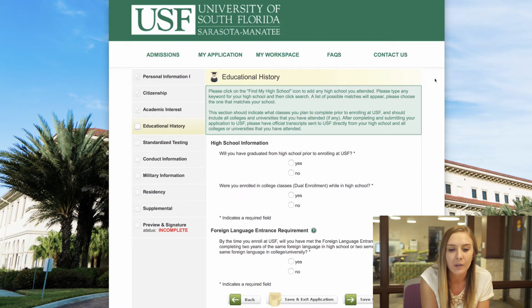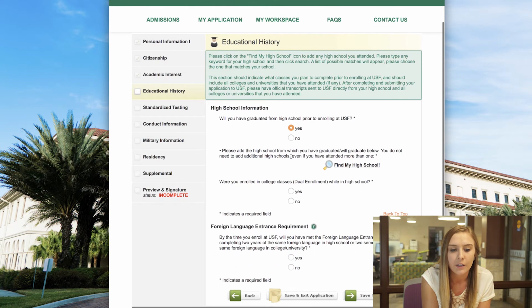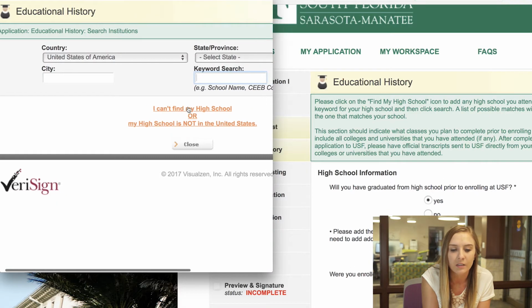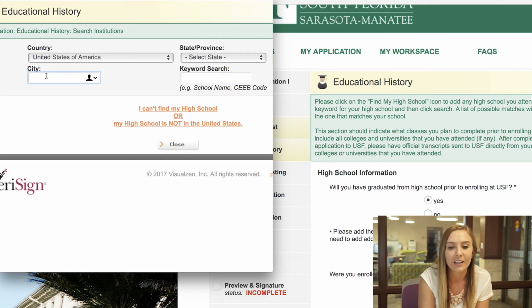If you click No, it will ask about other options such as homeschooling or receiving a GED. If you have questions in regard to one of these types of diplomas, you can contact the admissions office and they will help you out. If you've chosen Yes, then you will search for your high school. I suggest putting in the city and state, then searching for your school. If you are in a large city, add in the main name of your school to narrow down the results.